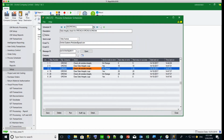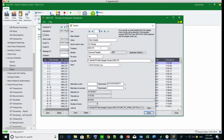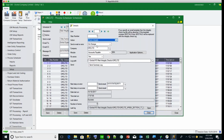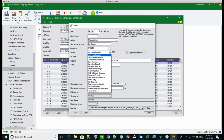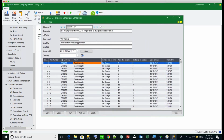The next way that I can run these schedules is to set it up for each module. So this is how we've configured it in the sample data for Orc Ltd. And what we've done is selected each module. So we choose the check integrity action, which is also part of Process Scheduler Level 1, and then choose which module. So if you only want to run data integrity in IC and purchase order, for whatever reason, then you would use these actions, just run it on IC and PO, and you have the same options. Send an email when there's a change in the number of errors, fix yes or no, where you're going to save your files, and whether you send a summary log or a full log. And then choose your email template. So that's the Process Scheduler for data integrity.